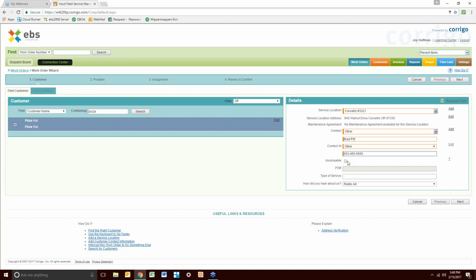So if I don't invoice from the field, or if it's a warranty job, or whatever it may be, I would not have this checked. Got it. I'm going to check it if I have that. And then if I have a PO number for the job, I'm going to go ahead and enter that here. And then that will go onto the invoice, and that will go back into QuickBooks.